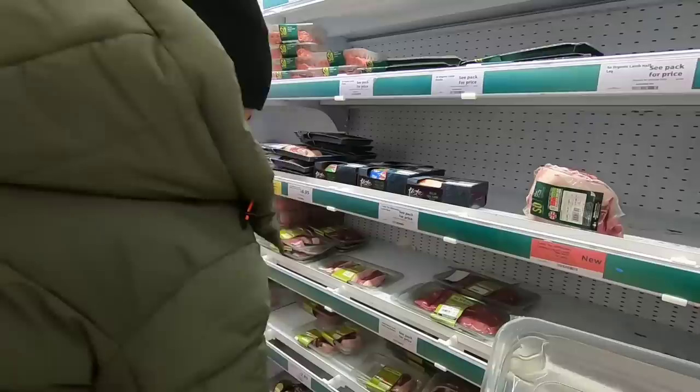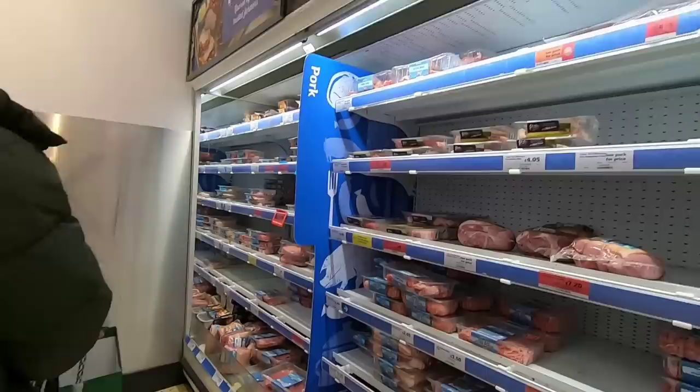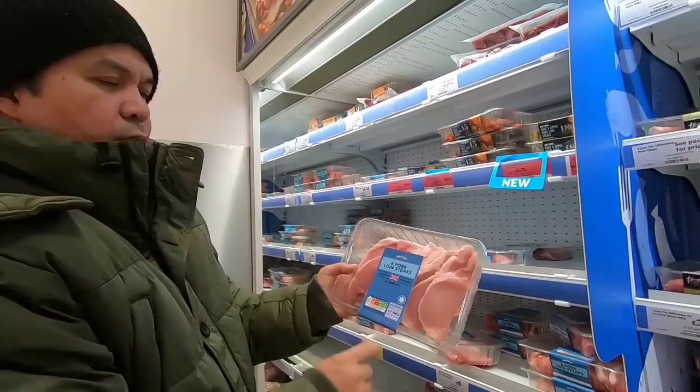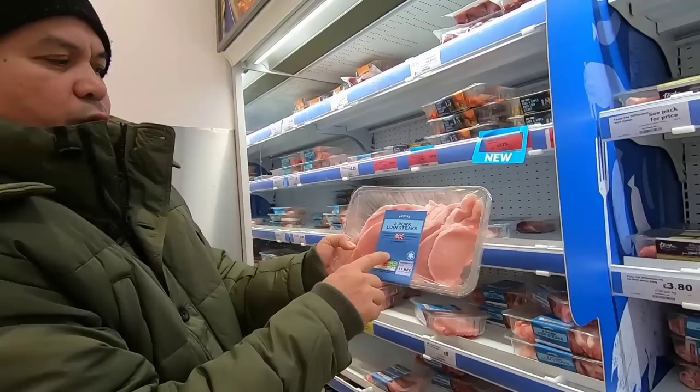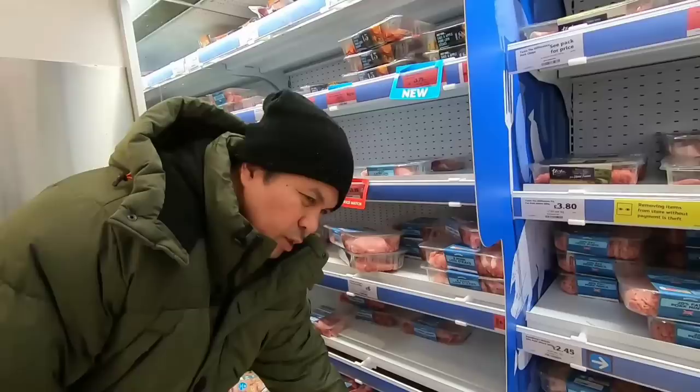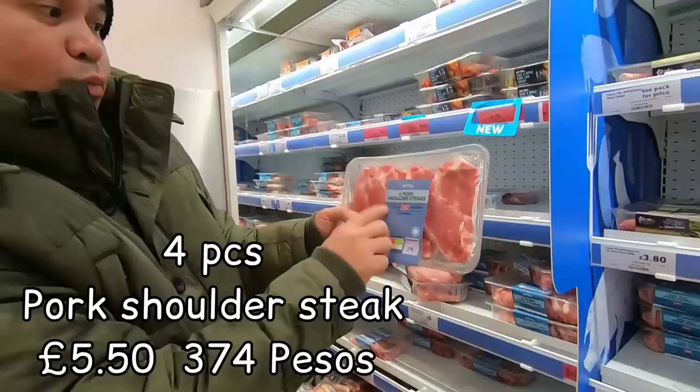And now we are here at pork. Bimbo will buy pork for himself. Look, what is that? Loin sticks. Why is it called a stick? This is like British steak. You have it for pork as well. And the price of this is six pounds. You want to buy the shoulder one? Look, 5.50. I don't like shoulder. No? Very fatty. Look, shoulder steak for pork, four pieces only, and it's 5.50.